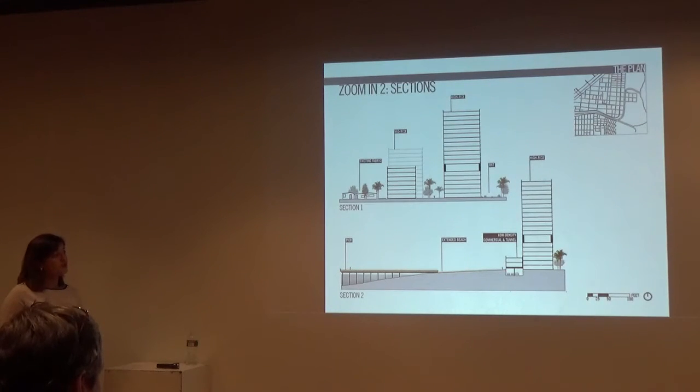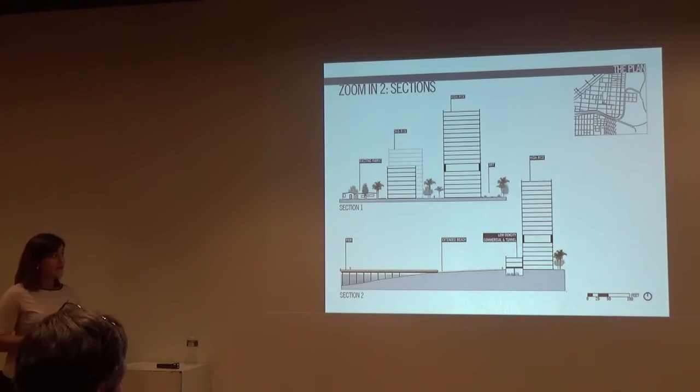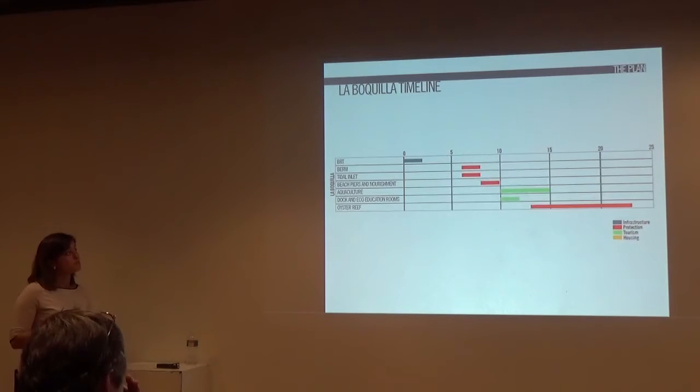And on section 2, we can see the underground tunnel, how it will start to work as the stormwater infrastructure for sea level rise and how it can start to support low density commercial and really start to liven up some of these beaches and program them.